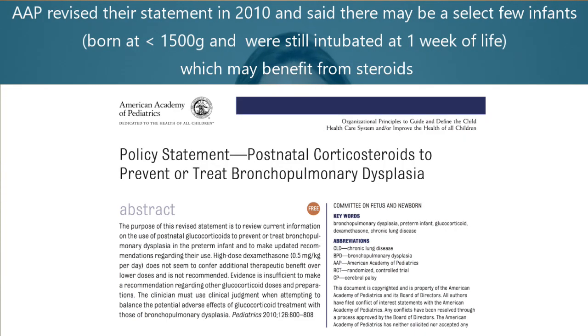And the AAP actually revised their statement in 2010, and they said that there may actually be a few babies, especially those born at less than 1,500 grams and those that are still intubated at a week, that really may benefit from steroids, just because those babies were at such a high incidence of developing BPD, and BPD is really bad for developmental outcomes.